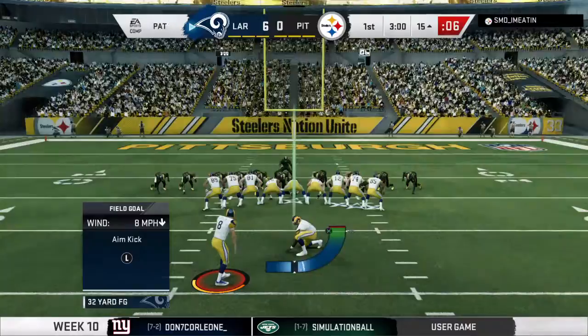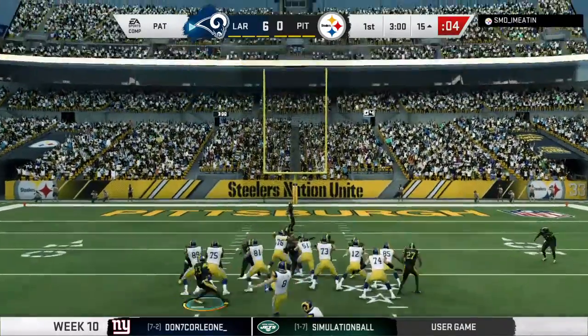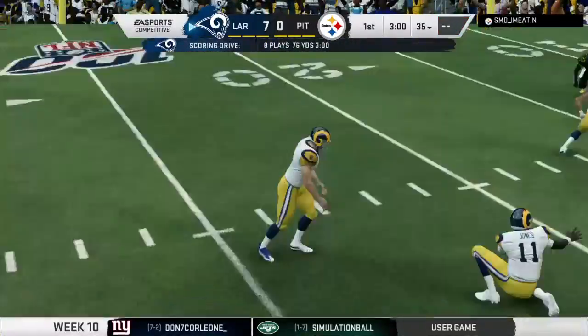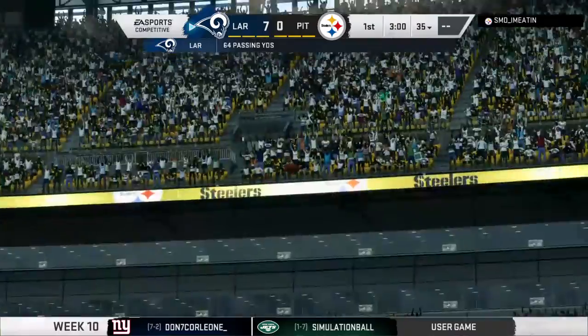Now for the extra point, Daniel Carlson. It's up, it's good, and the Rams take a 7-0 lead. Makes the score Rams 7, Steelers nothing.